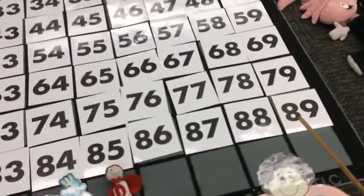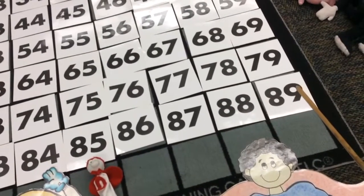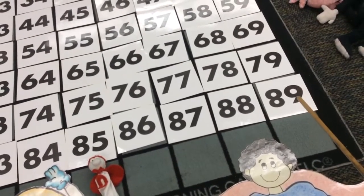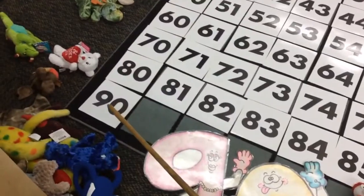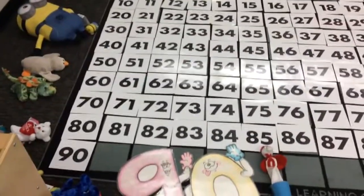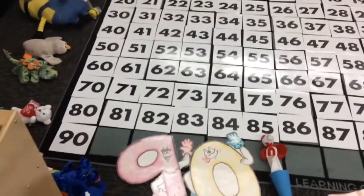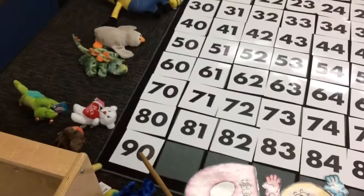Then zero has to group the group of 9 together and make a group, add one more to make a group of 10. And when you have 10, you get to move on to the next level. It's almost like a game. Move on to the next level. Now you're on level 90. Way to go. Good job playing the number game.